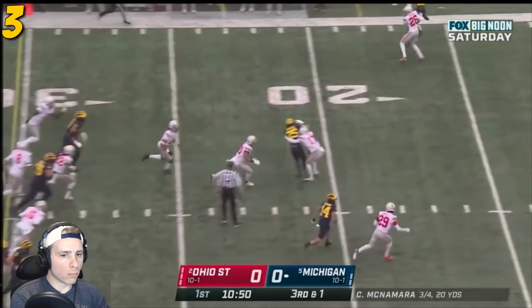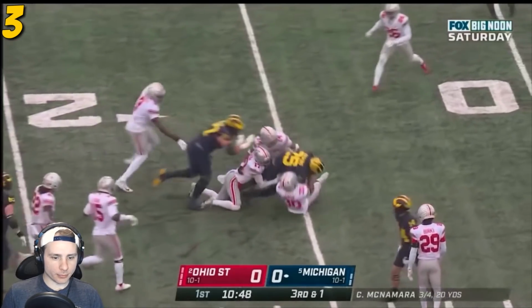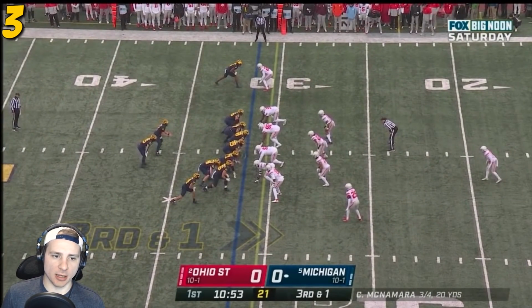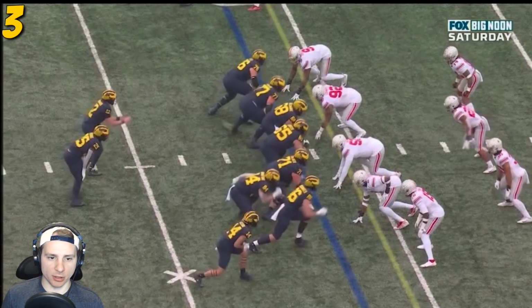Haskins looking for the first down and more. Haskins again, 3rd and 1. And Michigan just goes for man ball here, right? Just zone blocking up front, nothing fancy. They're actually outnumbered in the box, right? If you're counting bodies, 1, 2, 3, 4, 5, 6, 7, 8.